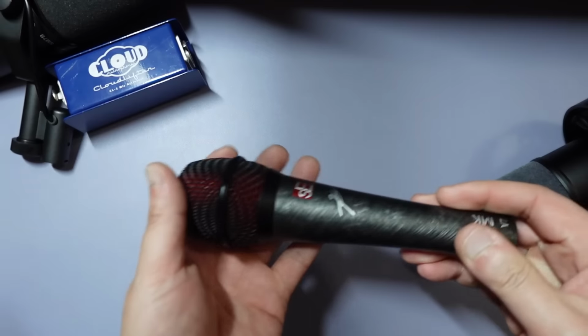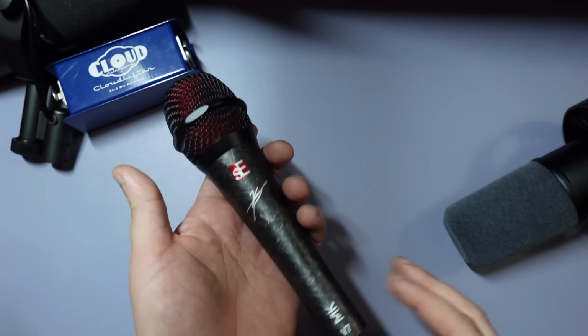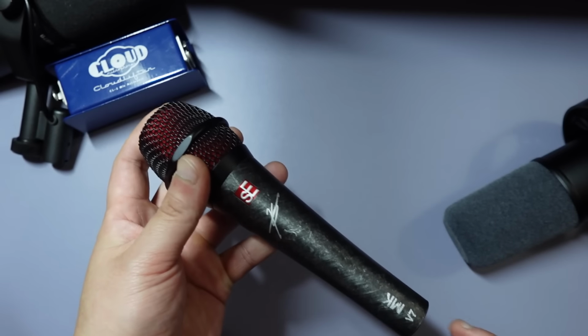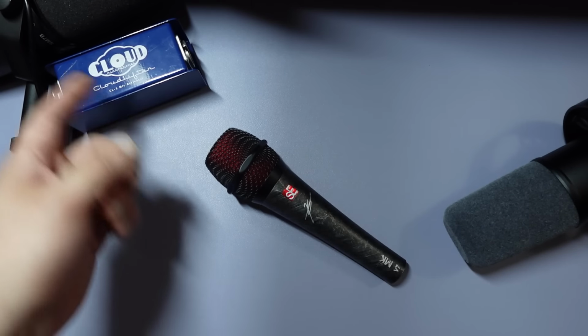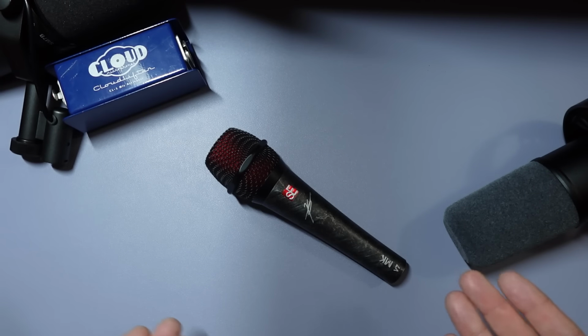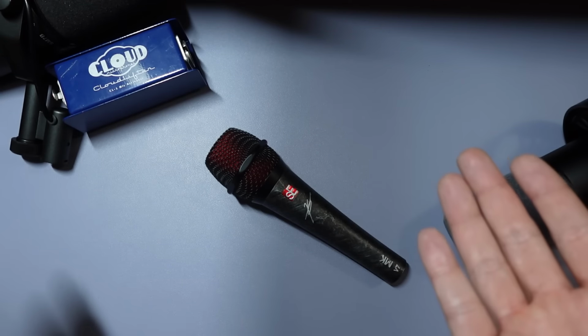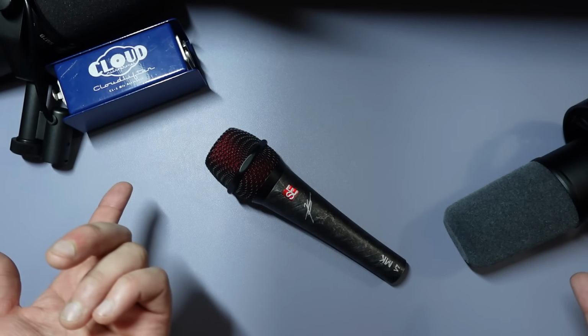This is the Miles Kennedy SE Electronics V7. This is a really great sounding microphone, and it kind of has SM7B vibes to it. And this only costs $120 as opposed to $400 plus $150. People say they don't need the Cloud Lifter, but they get it anyway because they're curious, right? So that's close to $600 versus a $129 microphone.